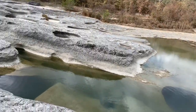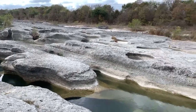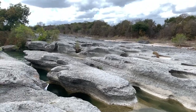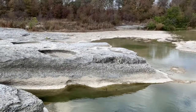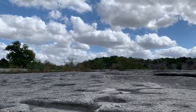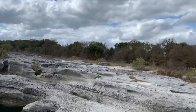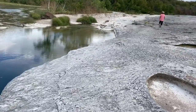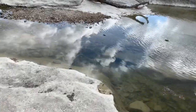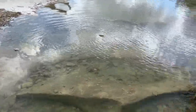Deep. No water. No water. Yeah, you see all the formations, which is really cool. But yeah, if we get lots of rain for a month, then all this would be covered, or most of it would be covered. Panoramic turn here, 360 turn. Just a bit of it. Saw a little fish swimming.